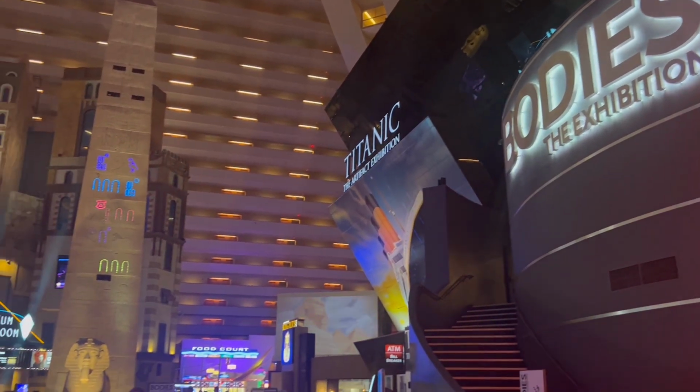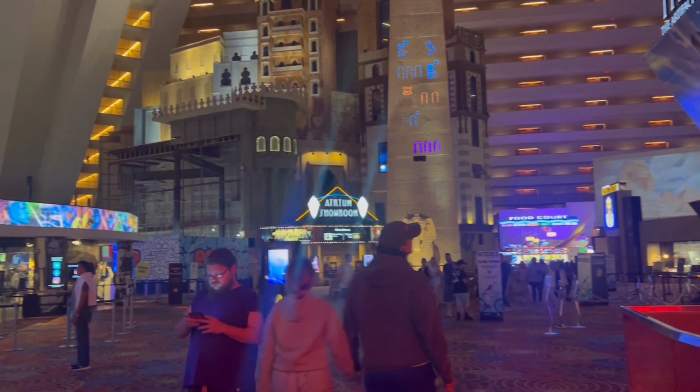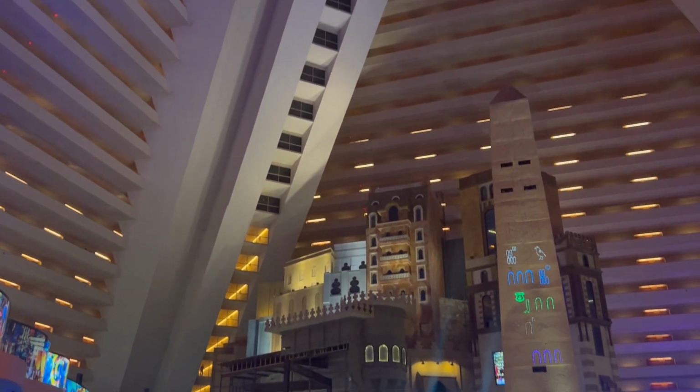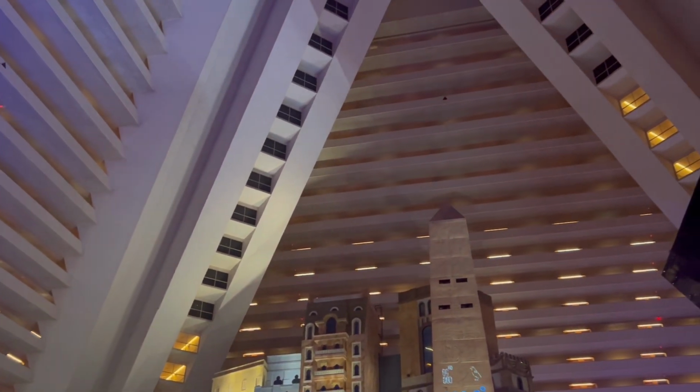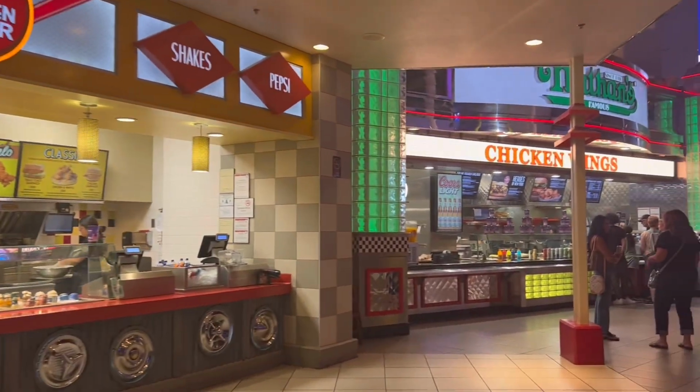You could literally have breakfast for $2.99 and have a 99-cent Bloody Mary in some places. But Planet Hollywood is not themed. It doesn't have all this. You could walk there from Luxor, but it's quite a bit of a hike where Planet Hollywood is connected. The cheapest eats at Luxor will be at the food court.